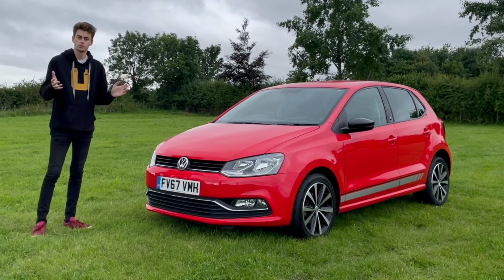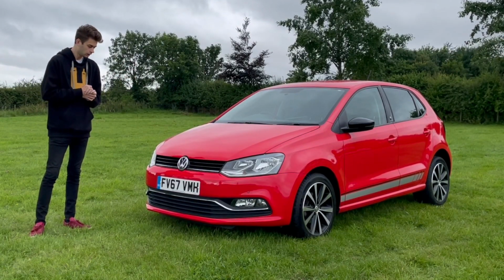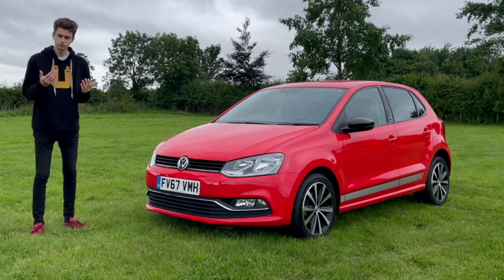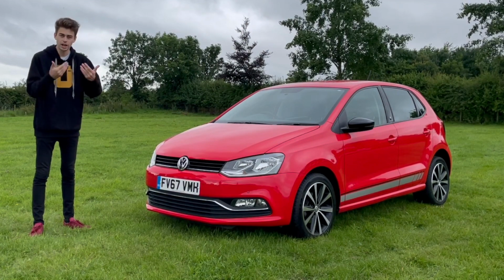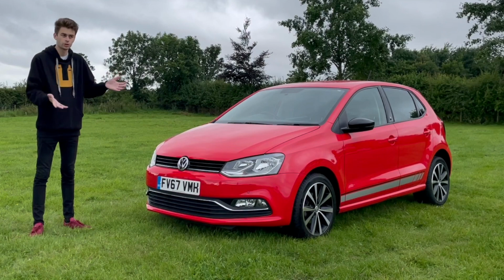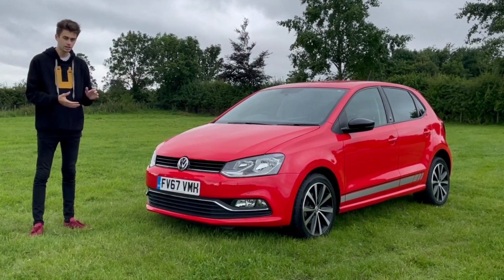Okay then, summing up the Volkswagen Polo Beats. Well, it sort of makes you consider what's the point of upgrading to a Golf. The only real reason I can think of is if you want that extra power, but if it's a first car or just a cheap city runabout that you're after, then this is excellent.